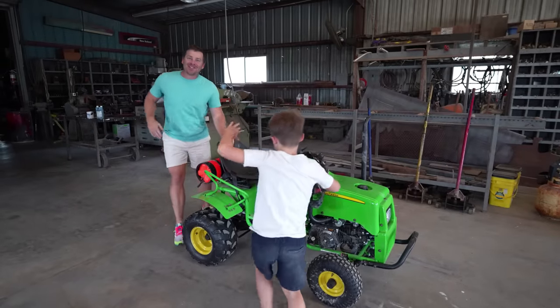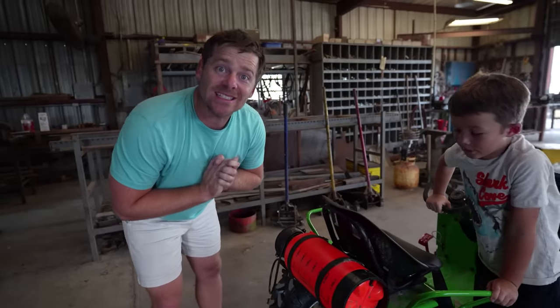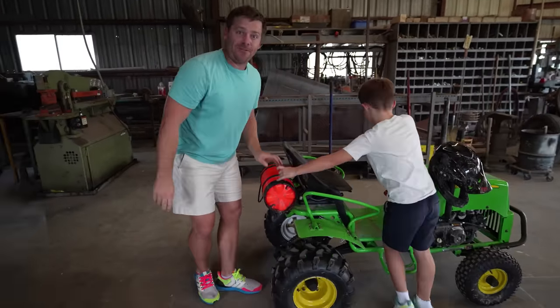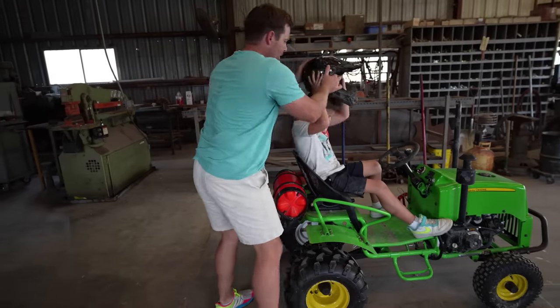Hudson, here is your tractor. And guys, it has the spray rig like we were talking about on the back so Hudson can help our hay grow, okay? Okay, sit down. We gotta fill this full of water and some fertilizer so we can spray it, okay? Okay. Turn your tractor on.